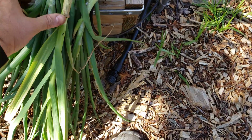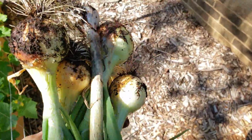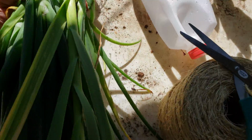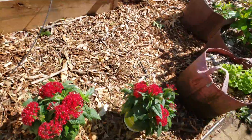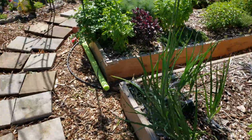Let me take my onions. Come on, onions. With one hand with the camera. Okay. I'm going to put them on the table here. Okay. There we go. Alright, so picking some snap peas, picking a few onions.